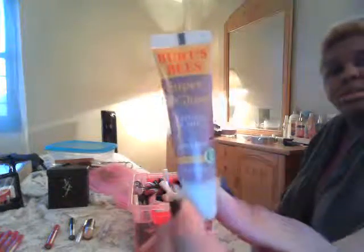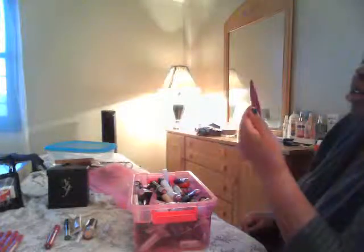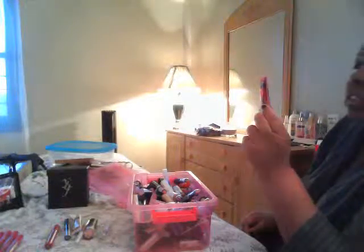Then I have an e.l.f. Luscious liquid lipstick, and this is how it looks. This is in the color Baby Lips. All this makeup I'm showing you guys, I haven't used it yet, so this is all new makeup. Then I have a Burt's Bees Super Glossy Natural Lip Shine in the color Zesty Red. Then I have a CoverGirl Wet Slicks in the color 546 Cranberry Splash, and that's how it looks.